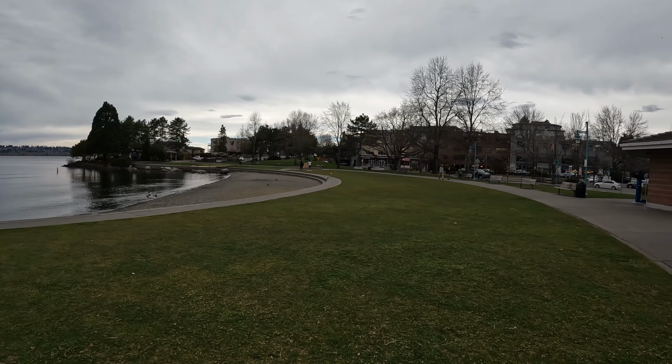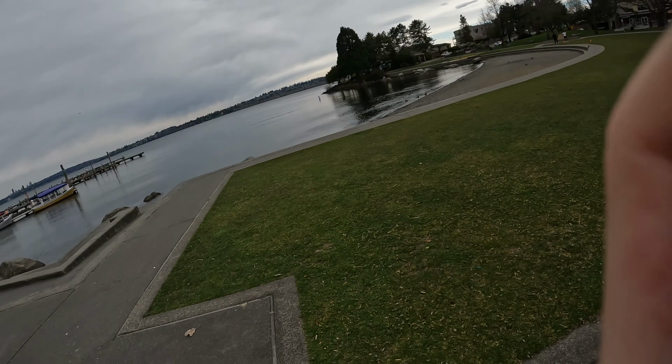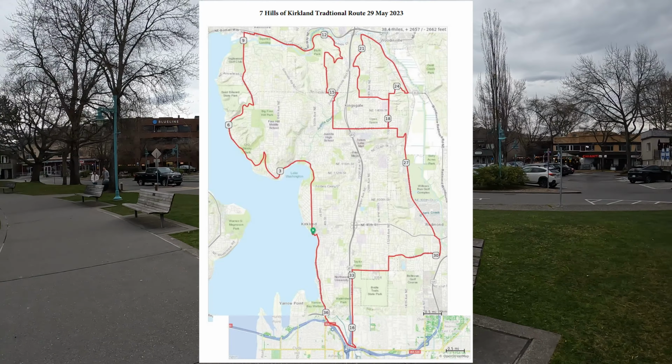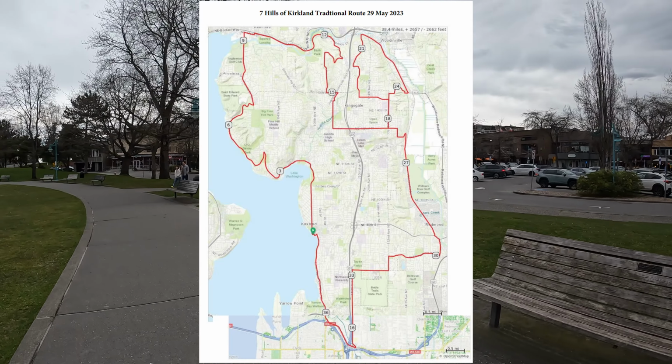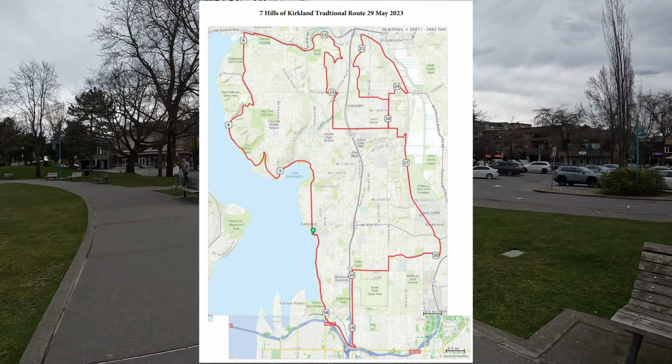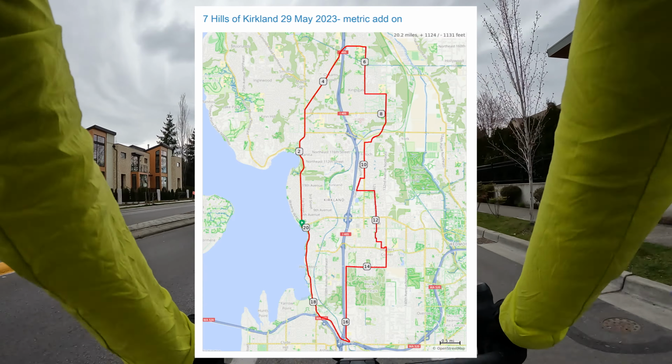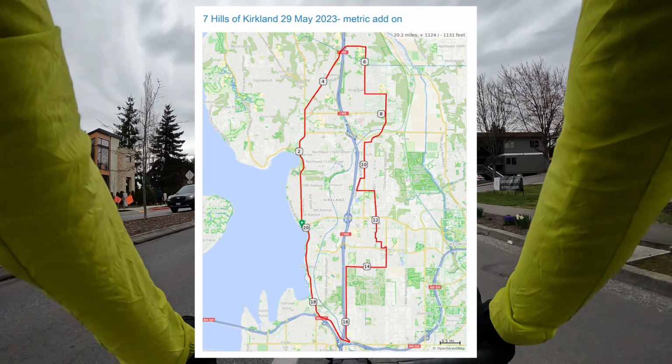But yeah, it's been a while since this ride has actually been run as an event, so that's really exciting. And there are two options. There is the traditional 38-mile route and then a metric century route. I do want to put a caveat here that the metric century is going to differ from years past. It's going to feature an extra loop, so it's a bit of a different route than before.